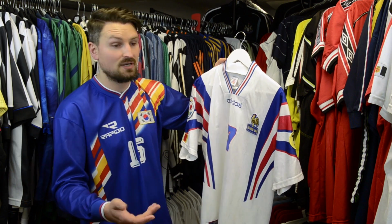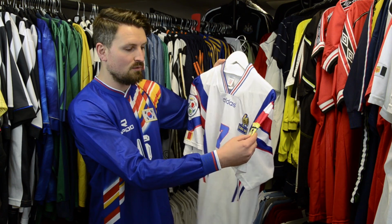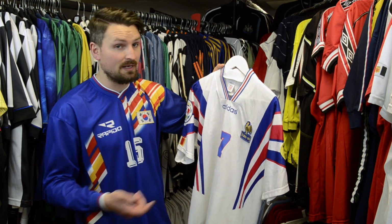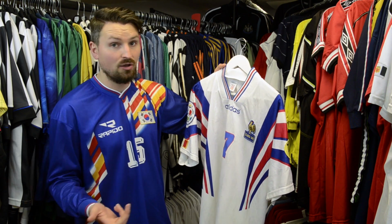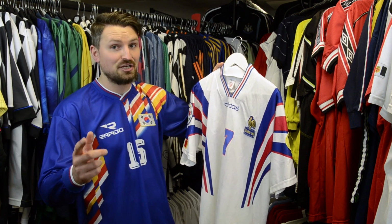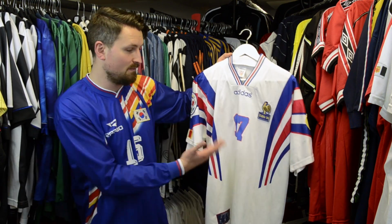There were some plastic transfers, some flock ones there, but here it was all these. Some teams forgot to put them on. England against Holland didn't wear patches in that game. Holland didn't wear patches for the first 2 matches. So yeah, Euro 96, come on, brilliant.